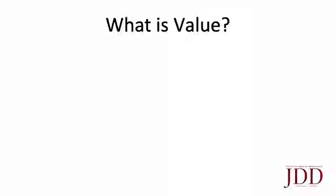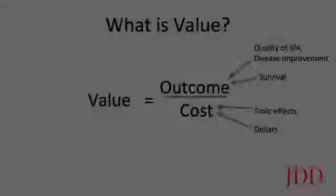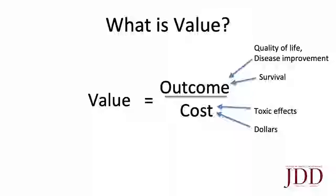So the value equation is, what is the benefit I'm going to get over the cost? But that doesn't have to be a literal cost. And the outcome doesn't just have to be that I live longer, because we know for a lot of our diseases, people don't die of acne, but it's an impact on quality of life. How much improvement am I getting in disease control or what the patient experiences, or it could be survival. And cost is not just dollars, but perhaps toxic effects or how well people tolerate it.